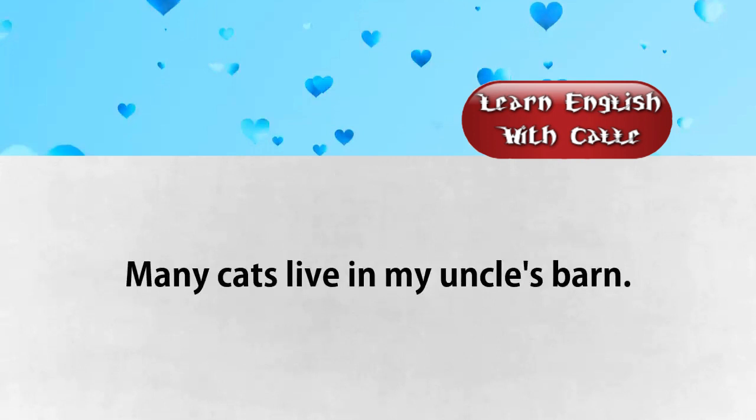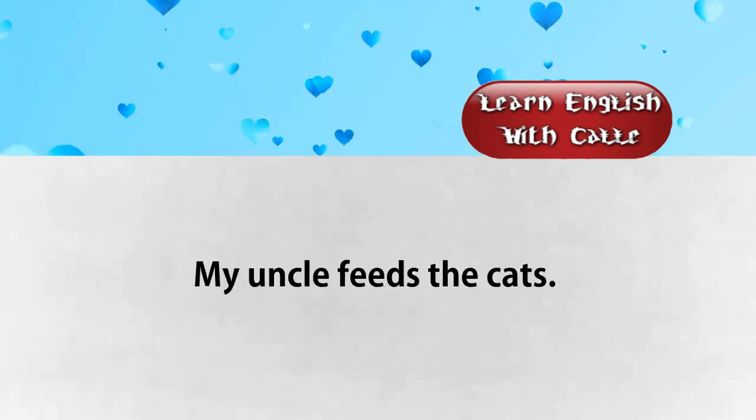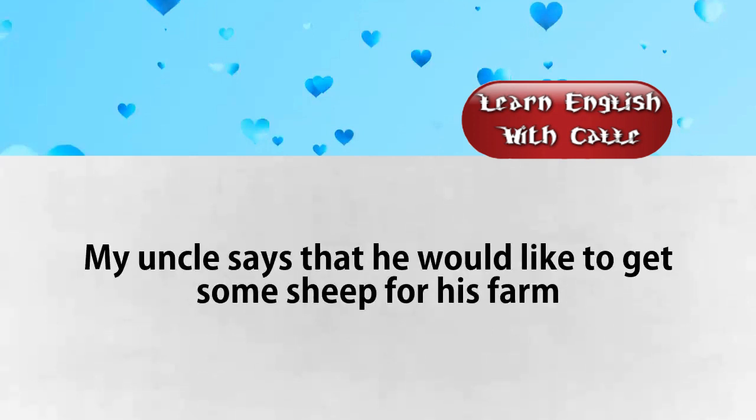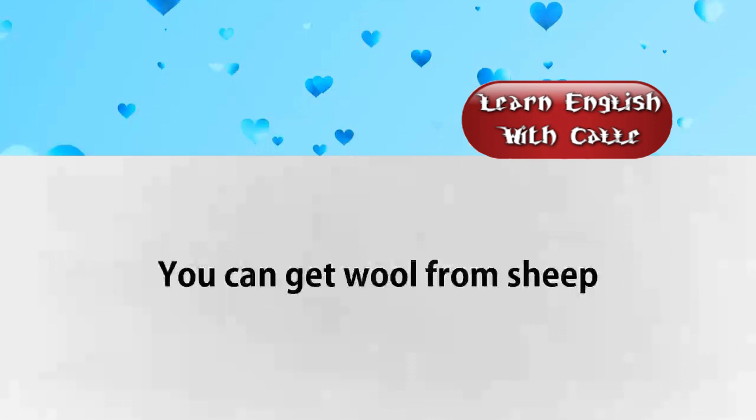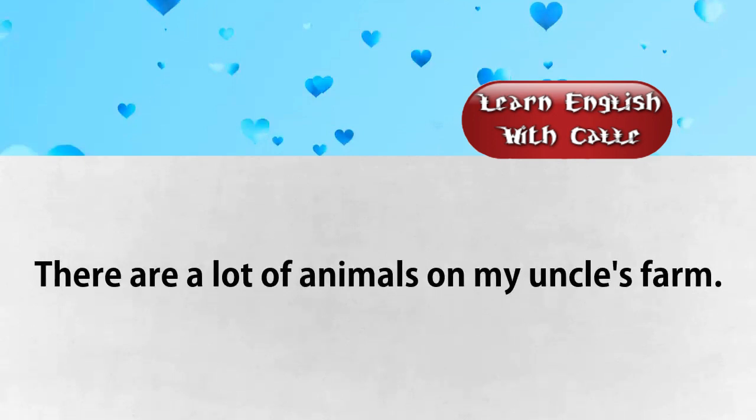Many cats live in my uncle's barn. They are stray cats, but he lets them stay there because they keep the mice away. My uncle feeds the cats. My uncle says that he would like to get some sheep for his farm. You can get wool from sheep. There are a lot of animals on my uncle's farm.